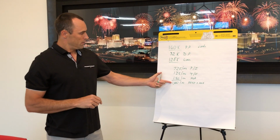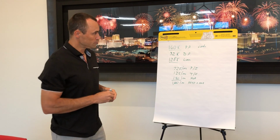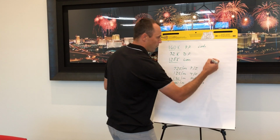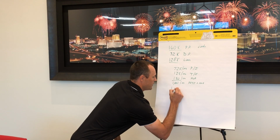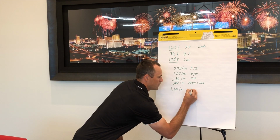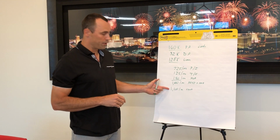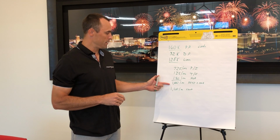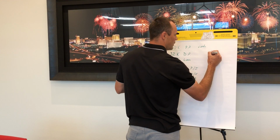So first thing we need to look at is what this condo would rent for. Right now, for a $160,000 condo, I would estimate about $1,100 a month rent. How much does that leave us in cash flow? If we've got $1,100 rent and a $1,000 mortgage payment with HOA, that leaves us about $100 a month in cash flow.